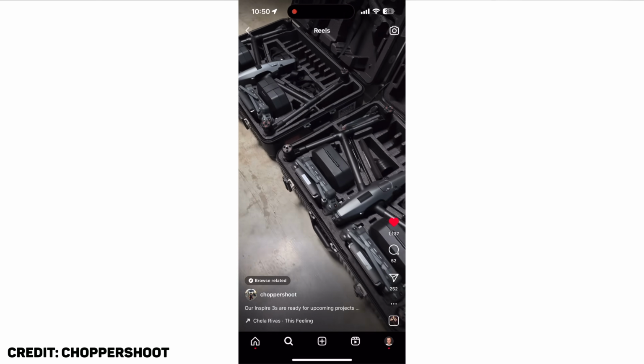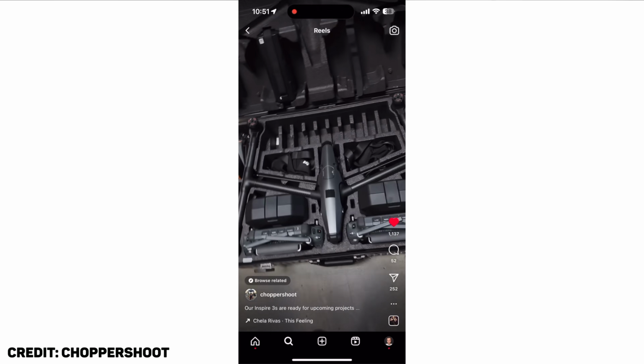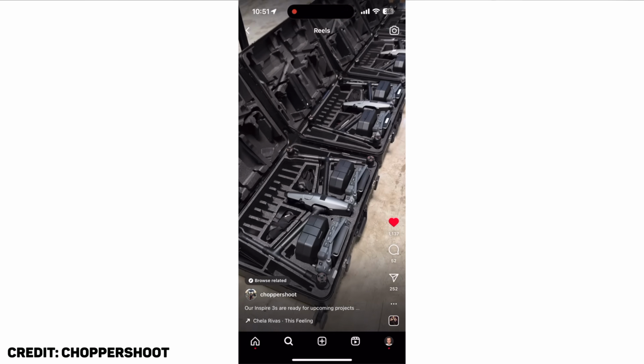But that also gave me a good view at where the sensor is positioned, right on the leg, like just on the outside, to again help you avoid obstacles. It's really crazy to think that the Inspire 2, for as big and expensive of a drone as it was, only had forwards, downwards, and upwards obstacle avoidance.